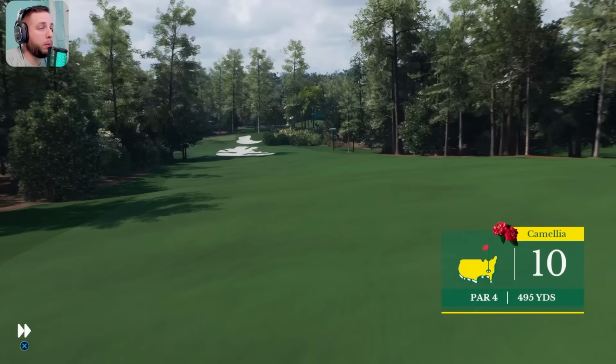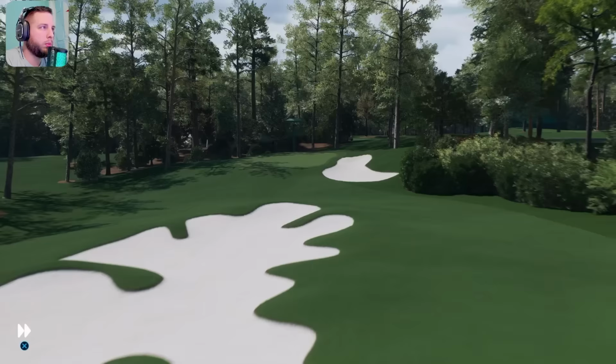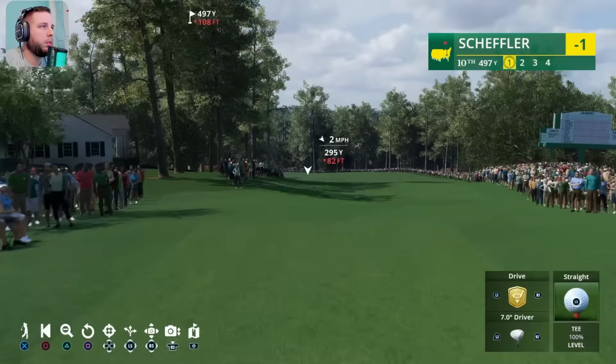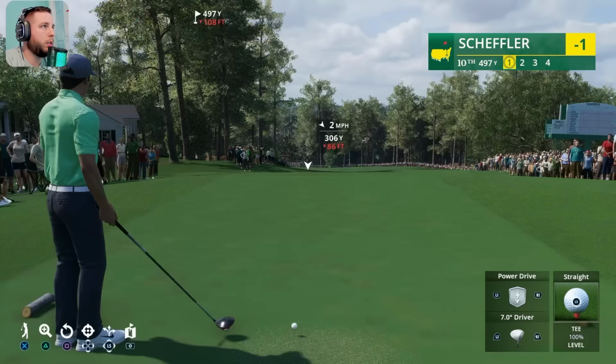Two par fours, 10 and 11, and then you get up to that challenging little par 3, 12. Yeah, that bunker shouldn't be in play for us, though. Pin's in the back. Again, we're going to catch this slope downhill. Do a nice little second shot approach.